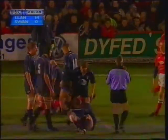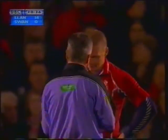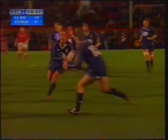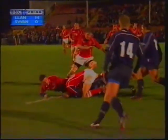Referee may feel the tackle is high though. Instinctive maybe, but we need to keep it a lot lower than that, okay? Back you go. It just comes in off his wing, catching him round the neck, and he apologised to Kevin Morgan on the floor.